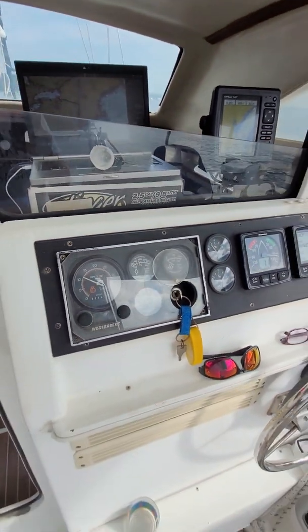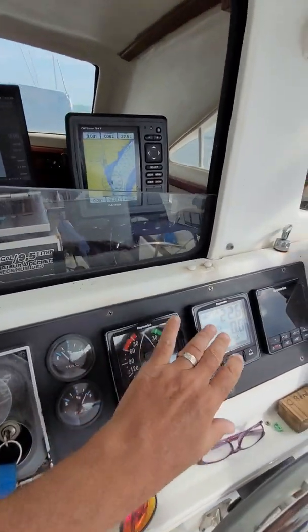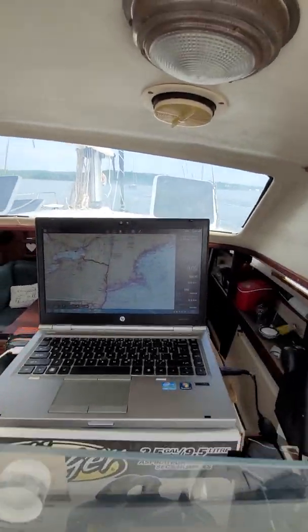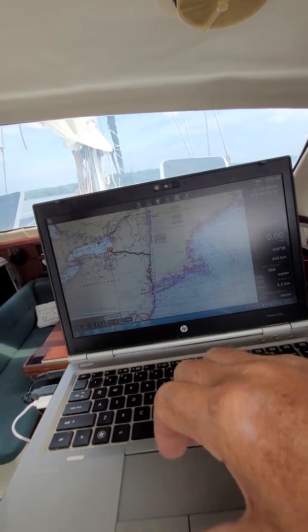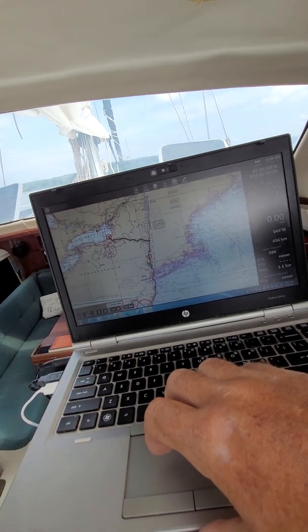Then we've got all this equipment along here, our winds, depths, and auto helm system. So it's all pretty cool how it comes together though. So this here is a chart plotter on the laptop, and it does a lot of different things.